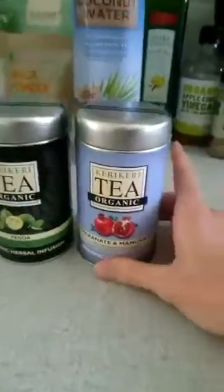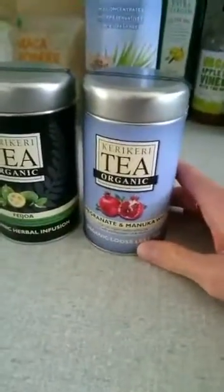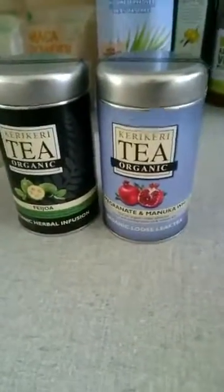I've had this one too, which I really love, but I don't have it before bed because it does have some caffeine because it's white tea.